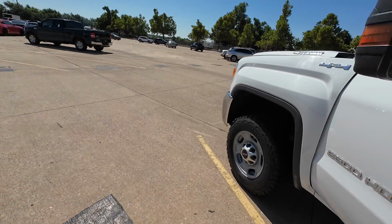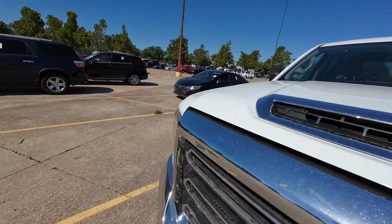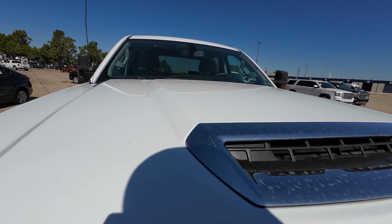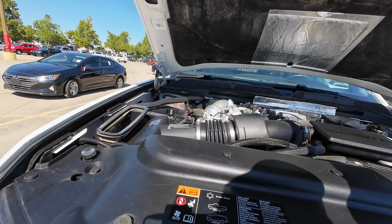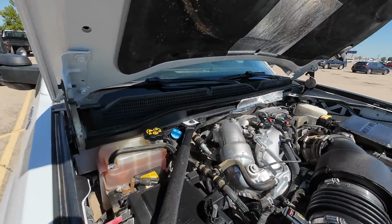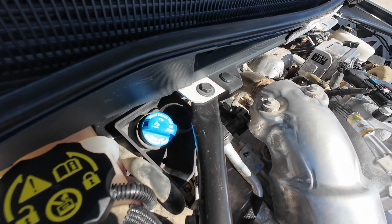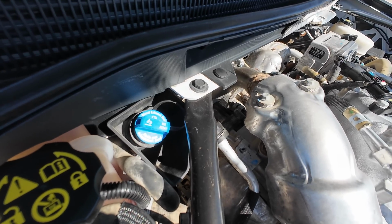I wonder how much these go for. These are probably ridiculously expensive. These are work trucks. These are not like the daily drivers that most of you would be looking for. But for me, I'd take a work truck. I'm still just kind of blown. Oh, there it is. I knew it. I knew it. Under the hood? Your diesel exhaust fluid is under the hood?